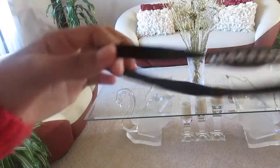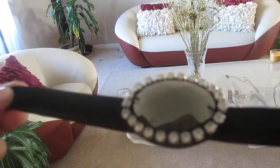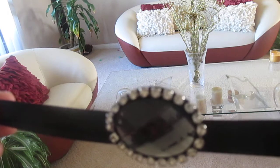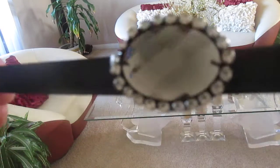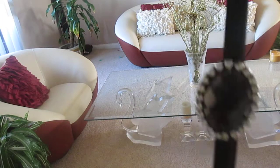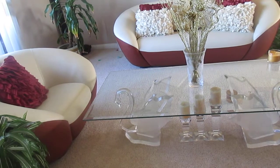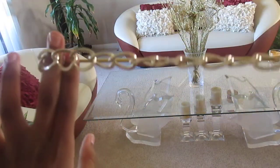Then I just have the eyeball band. Okay, come on, get ready for the camera. Okay, so here it is. This is just the headband with a big gemstone inside of it, and then it just has silver rhinestones around the black gem with a black band over it. So it's just how it looks. Eyeball!